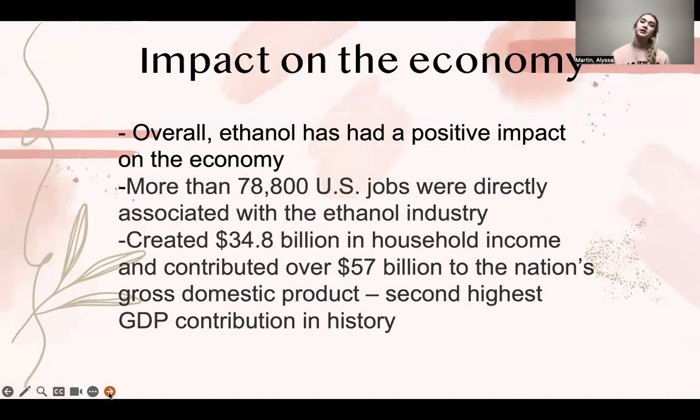So the impact it has on the economy. Overall, ethanol has a positive impact on the economy. I have some stats here from around 2022. More than 78,800 United States jobs were directly associated with the ethanol industry, and it also created about 34.8 billion in household income and contributed over 57 billion to the nation's gross domestic product, which is actually the second highest GDP contribution in history. And I think that's pretty wild.